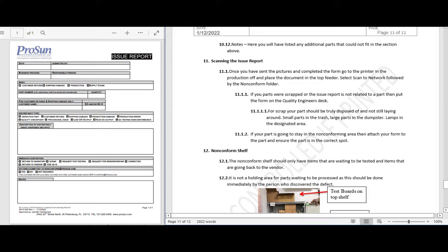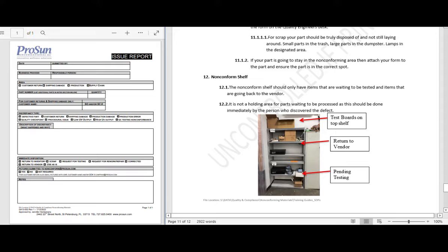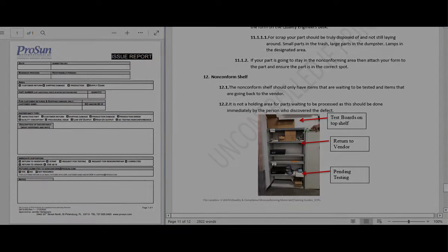If your part is going to stay in the non-conforming area, then attach your form to the part and ensure that the part is in the correct spot. The non-conform shelf should only have items that are waiting to be tested and items that are going back to vendor. It is not a holding area for parts waiting to be processed, as this should be done immediately by the person who discovered the defect. The top shelf is for test boards, the center is returned to vendor, and the bottom is pending testing.